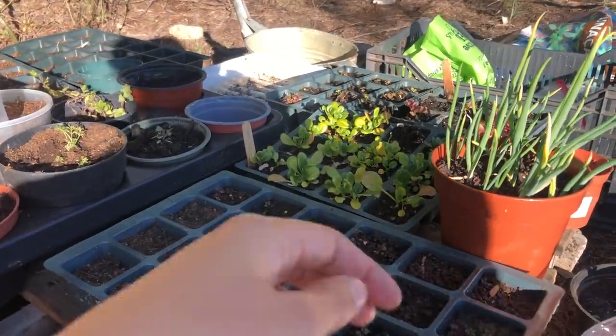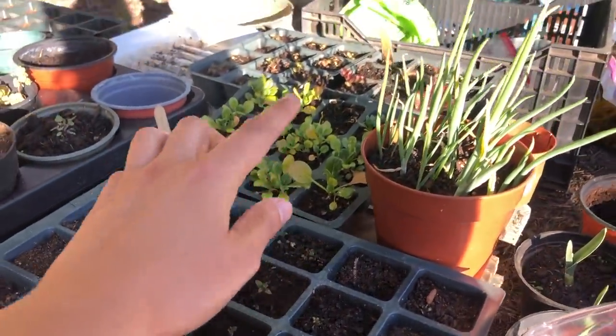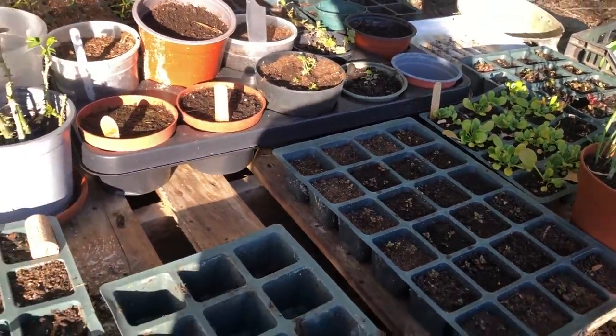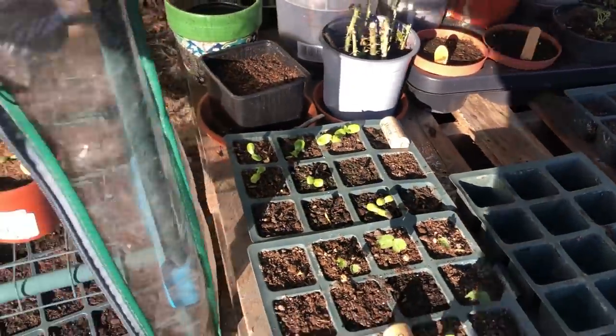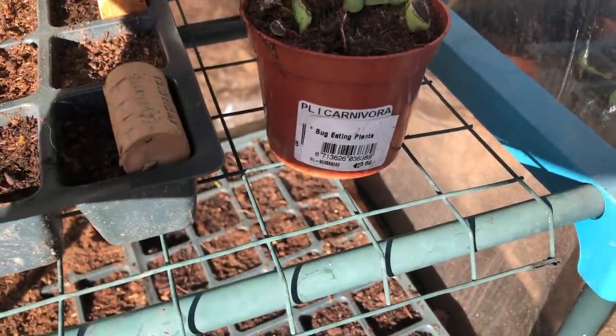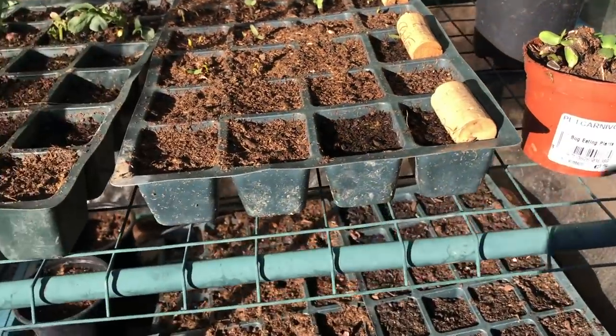Tatsoi here, which is like an Asian green, they need to go out. And some lettuce there. And just a few other random little bits and bobs I've got on the go. We've got in here, these are more sunflowers, they're growing so well at the moment. Oh, my cumin's fallen over. Need to get some water on these.